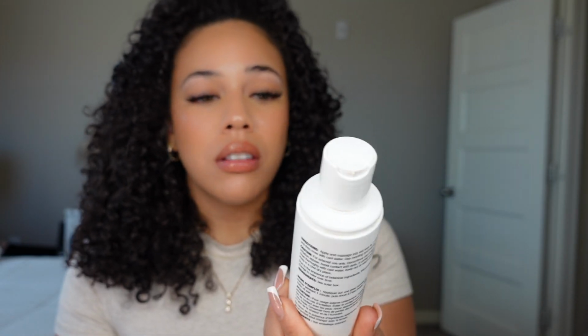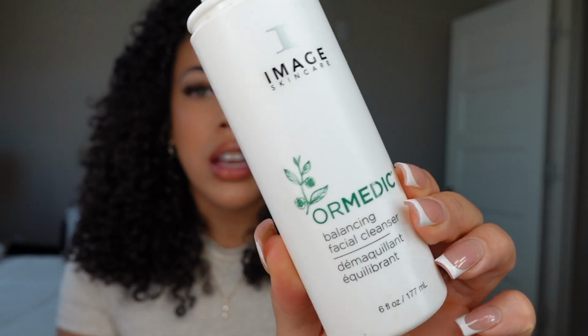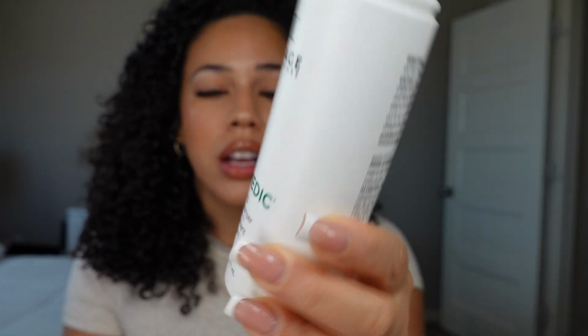If your skin is oily, then you might gravitate towards a face wash that is more for oily skin. If your skin is more on the dry side, you might go for a more gentle, less foamy, more creamy face wash. And if you're a combination, you might go for a more balancing skincare type, which is kind of what I have. So I have this one. This is just the one that I've been using, but this is the Image Ormedic Balancing Face Cleanser that was recommended to me by a friend.